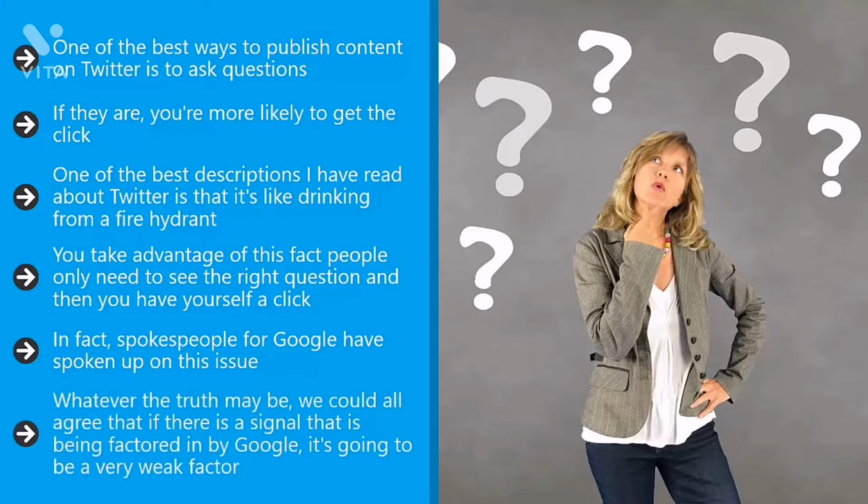Whatever the truth may be, we could all agree that if there is a signal that is being factored in by Google, it's going to be a very weak factor. Still, it is a factor. So you raise the question-based format.